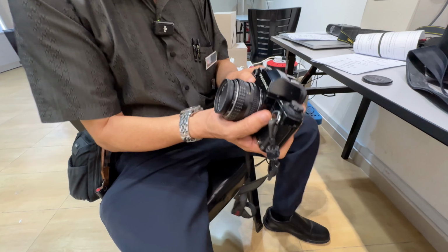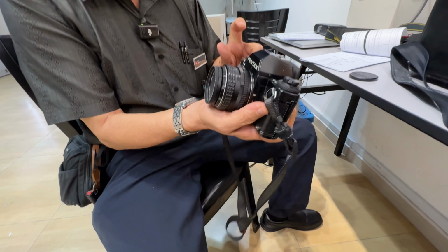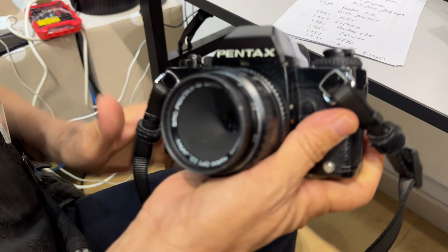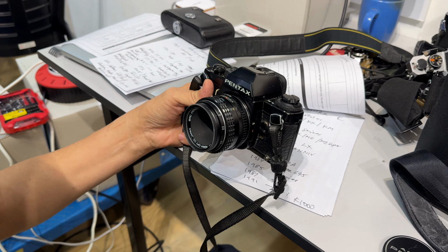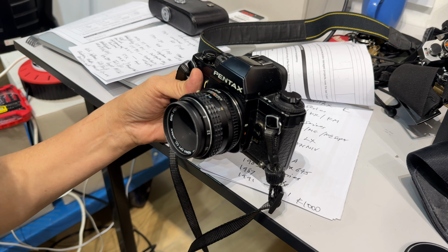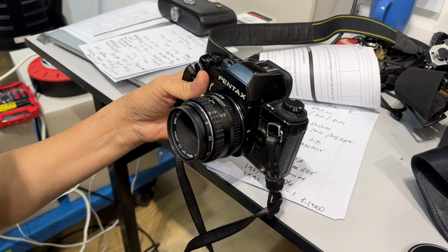If you put this camera beside the Nikon F3, this is very small, just a little bit bigger than the Olympus. And they also adopted the Olympus off-the-film metering, whereas the OM2 can time up to 120 seconds, this fellow can time up to 125 seconds. They beat Olympus by 5 seconds.